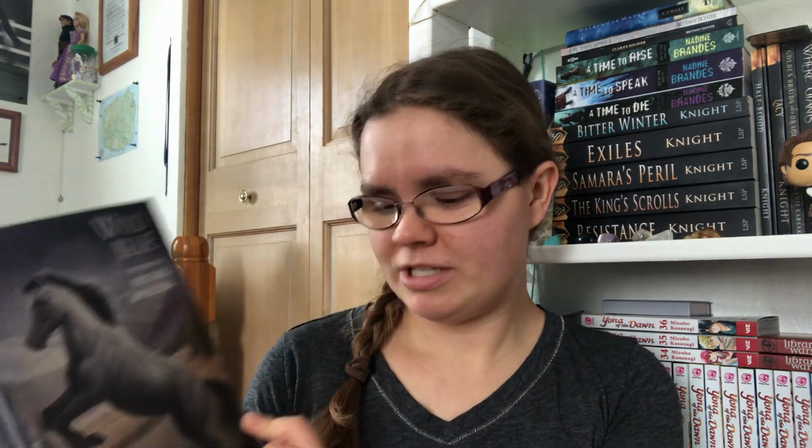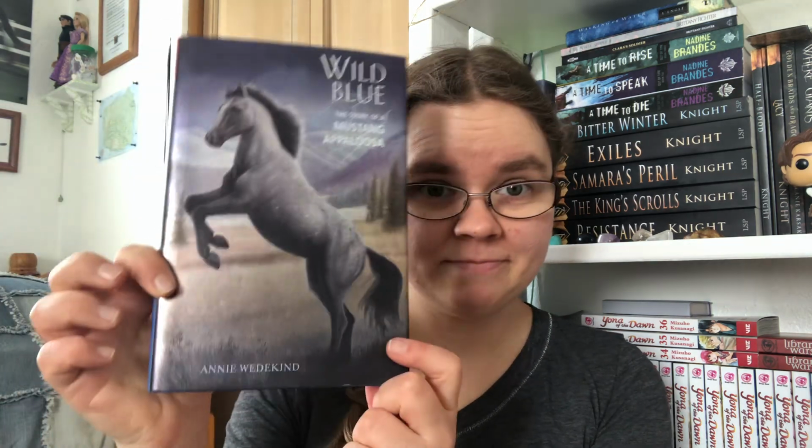And the second 3-star book, wow, sorry, lost my words, is Wild Blue, The Story of Mustang Appaloosa. This is by Annie Wedekind. I think this is a middle grade horse story. Sorry, the window definitely likes the glare of this cover.